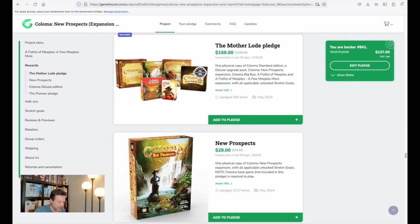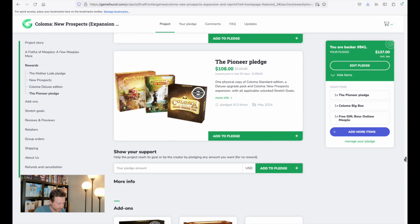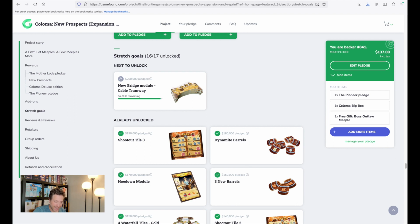So that was our first campaign, and you can see I am actually pledging this one. I'm pledging it for the Pioneer Pledge with the big box. There is an Outlaw Meeple here because I was following the campaign ahead of time. And it doesn't look like there was a way to add that on after the fact. So I think in order to get that, you had to have been following the campaign before it started.